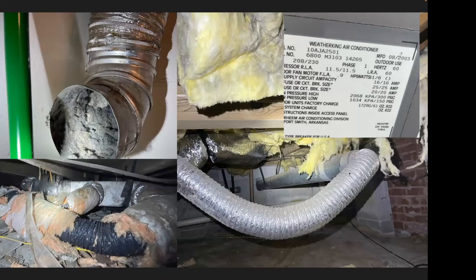The bottom photo, obviously, is pretty self-explanatory. That is the worst looking duct I've seen in a while. It's just, a chupacabra got in there. I mean, it could be contractors rolling through it. It could be rodents. That was just a nasty crawl space all the way around.